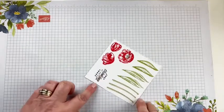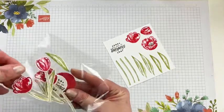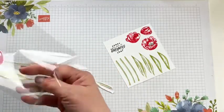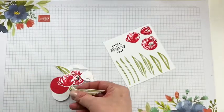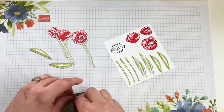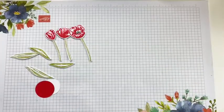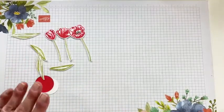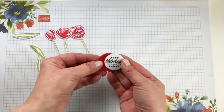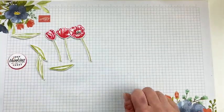So I know you guys are like, oh, do we have to watch her die cut that? That's going to be boring. No, you don't. I already cut all of them. I just wanted to have an extra set because I'm going to make another card. So I wanted to show you what you needed to stamp. And guess what? Through the power of Facebook Live, everything is already die cut. So those are all the little pieces we'll end up with. So ta-da! And this I will die cut later. So I die cut these with the coordinating Tulips dies, and then I die cut the sentiment from the layering circles, and then you'll also need a scrap of Poppy Parade. I just put this little scalloped tiny circle behind it.